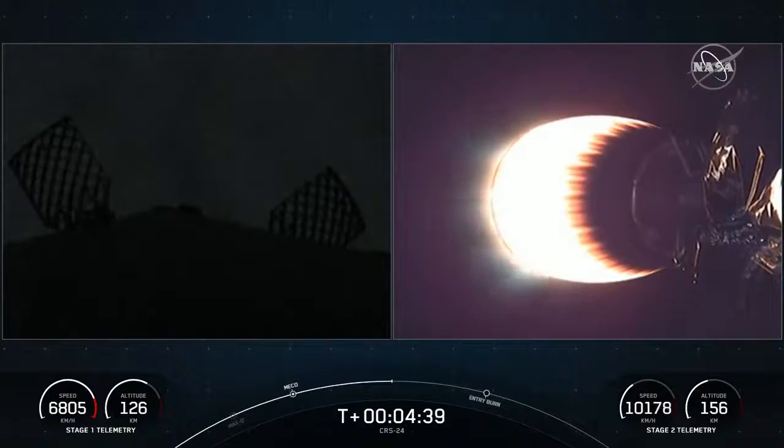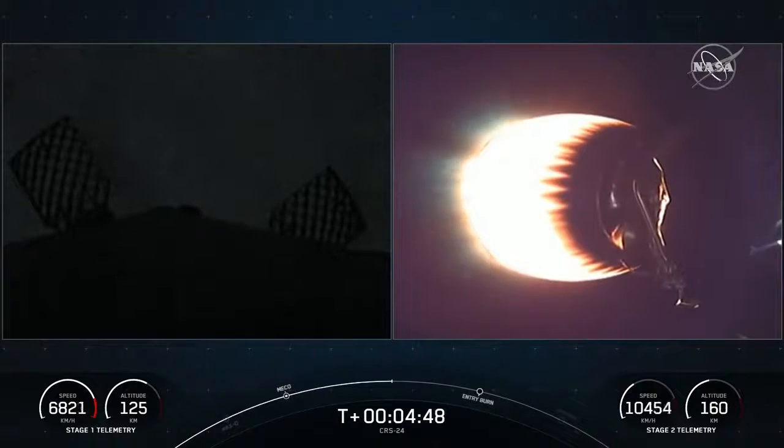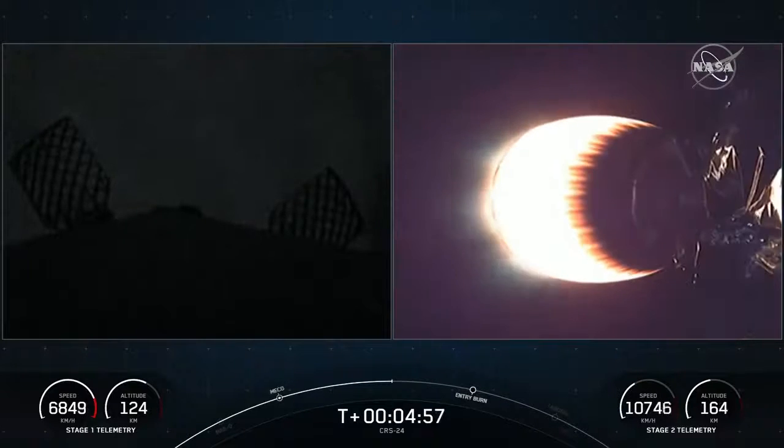Next event for our mission today is going to be the first stage entry burn. It's going to be the first of two burns. In order to make its way back to our drone ship, the first stage has to execute these two burns. The first, again, is the entry burn where three of our Merlin engines will reignite. This helps to slow the stage down as it re-enters the upper parts of the Earth's atmosphere.